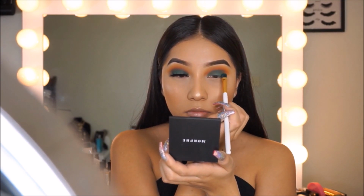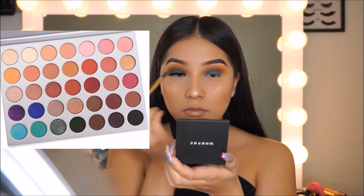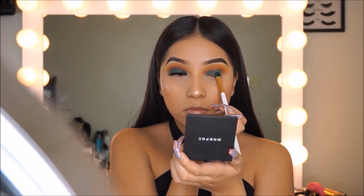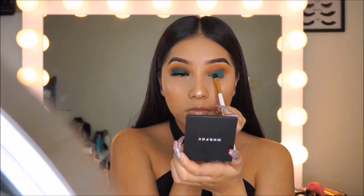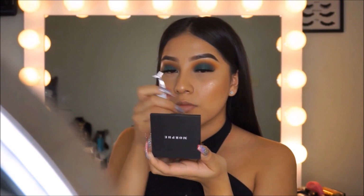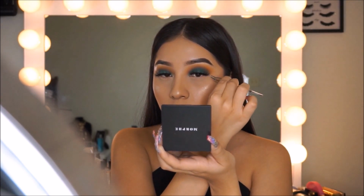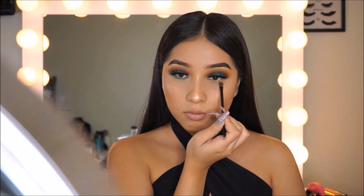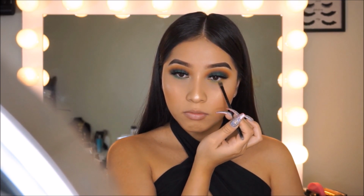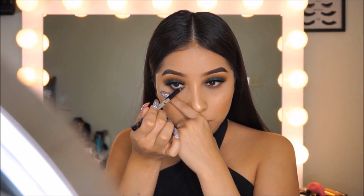But anyways, for the eyelid color, I'm actually not cutting the crease this time, but I'm using this teal eyeshadow, and I'm just pretty much applying it all over my entire eyelid. The lashes I'll be using today are called Miami, and they're by Lily Lashes. So for the lower lash line, I applied the color I used on my eyelid, but I didn't like it, so I added the burgundy eyeshadow, and I feel like it made the look better.